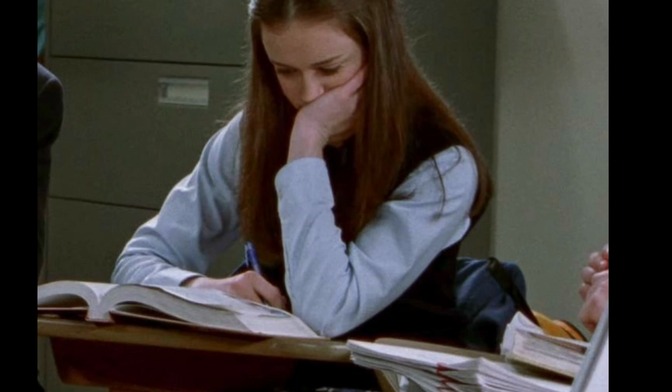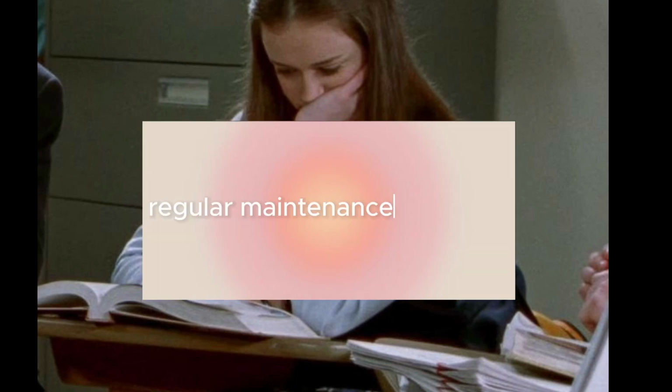Number 10. Regular maintenance. Schedule regular cleaning sessions to keep your study space tidy and organized. Reevaluate and adjust your setup periodically to meet changing study needs and preferences.